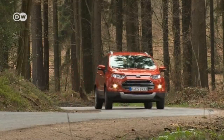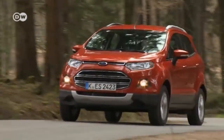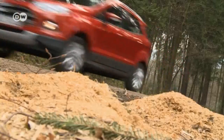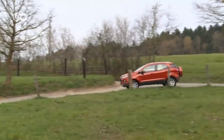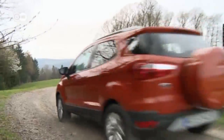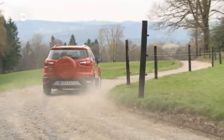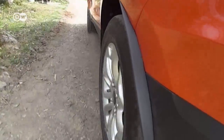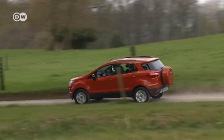We want to see how the EcoSport handles rough terrain, so we head for some unpaved roads. The car sits 18 centimeters off the ground, so it clears obstacles easily. A fording depth of 55 centimeters even lets it cross shallow rivers. It can deal with rough ground as well, but the EcoSport isn't as tough as it thinks.